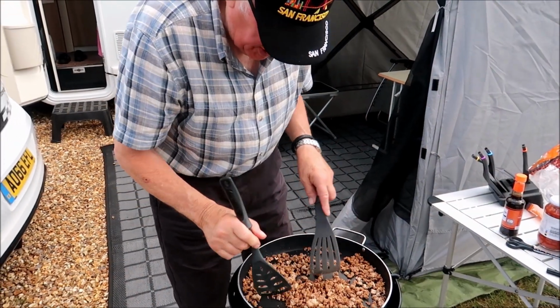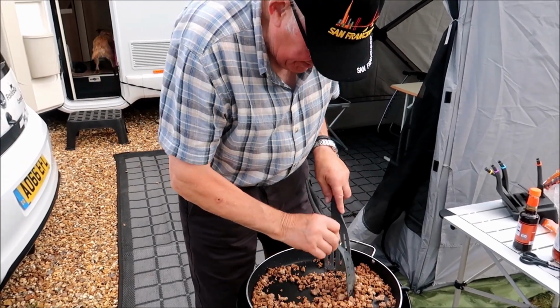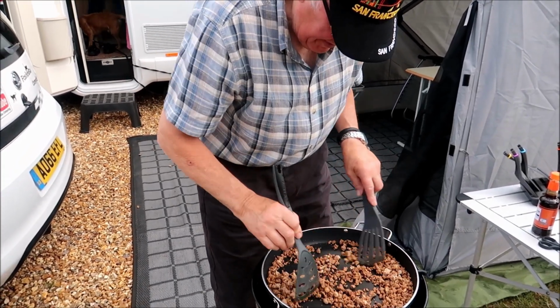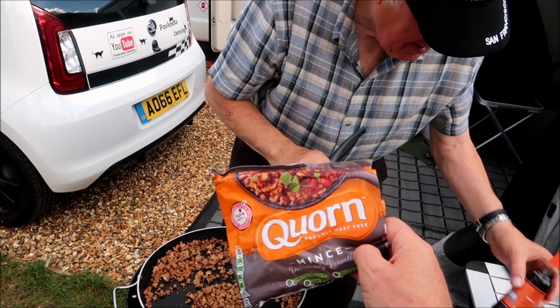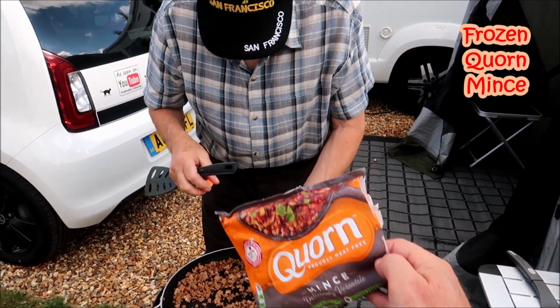Choice number four is a gluten-free and vegetarian bolognese. Now do be careful with the sauces on this one. And we're going to make bolognese. Are we? Yeah, we're going to do a bolognese on the Cadac. And this here is what we're cooking. A corn mince.